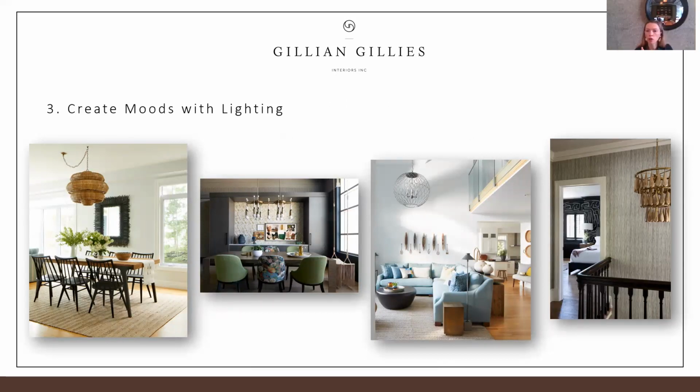We're known for our oversized and gorgeous pendant lighting. I am a big fan of dimmers. I think all life should just be on dimmers. I totally agree. If you have dimmers, then you will use your overhead lighting. So all of these images feature oversized pendants, and they're almost sculptural in the room. It's almost like you have a piece of art in addition to having lighting.